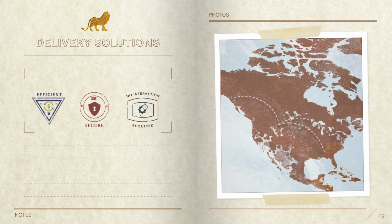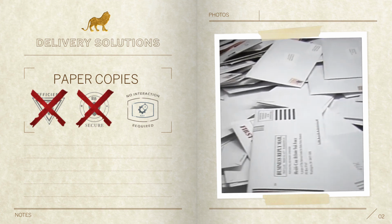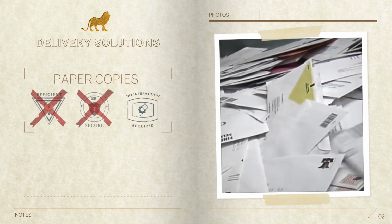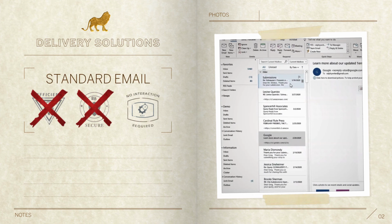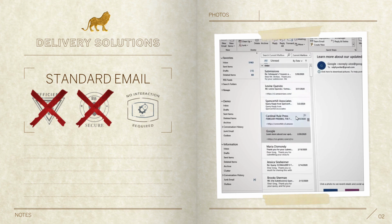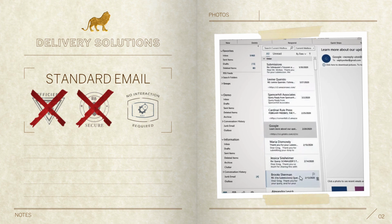For example, traditionally, companies have delivered paper copies of responsive documents, but that was labor-intensive and time-consuming, and it wasted money and paper. Standard email just isn't secure, and it's unacceptable to any regulated industry. Increasingly, it's problematic to all companies because of evolving privacy and security laws, plus you have the problem of email file size limitations.